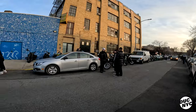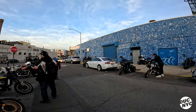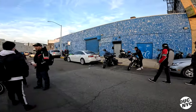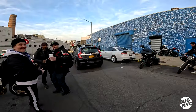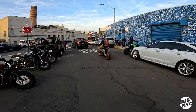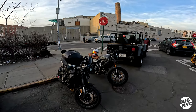This is the first Two Wheel Tuesday of the year, and I'm probably not gonna be able to show you every bike like I usually do, just because I don't have the capacity. Look at that, that's dope. But we'll run through and we'll take a look at some of the bikes.